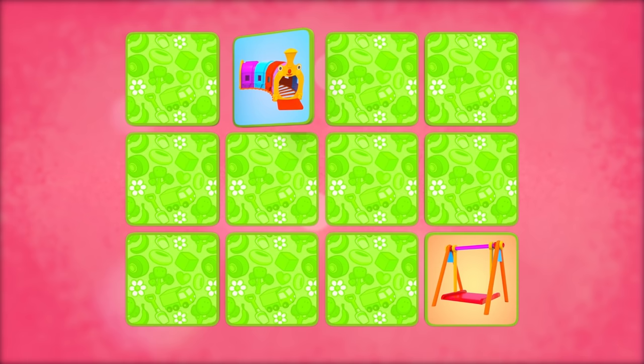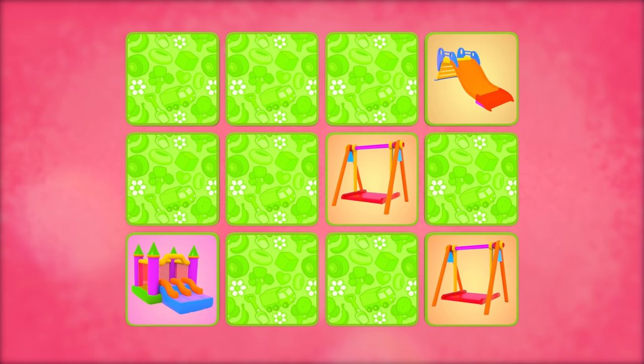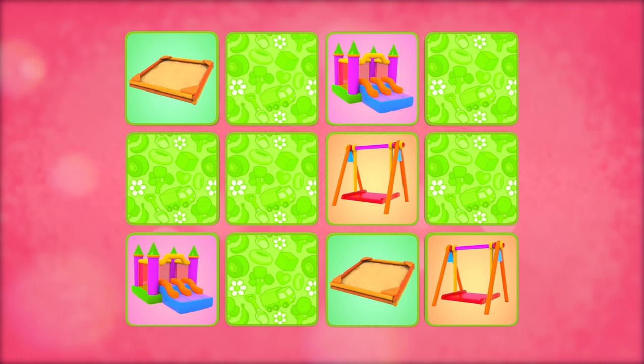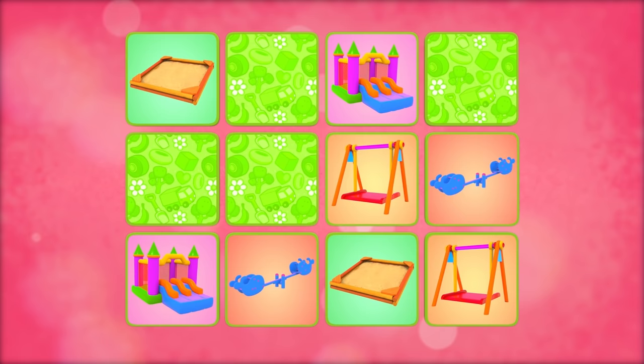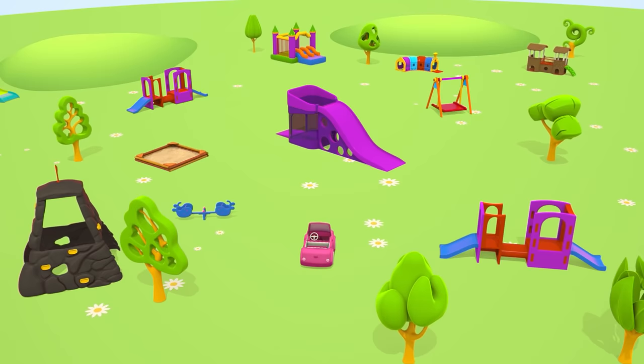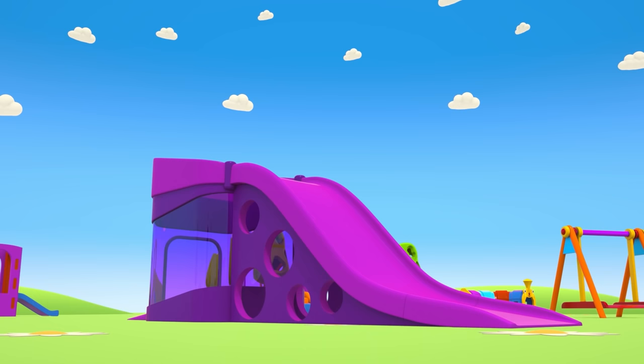Let's find matching pictures. Swings. Bouncy castles. Sandboxes, seesaws, tunnels, slides. Mimi came to the playground to take a ride down the slide. You need to go up to the slide.